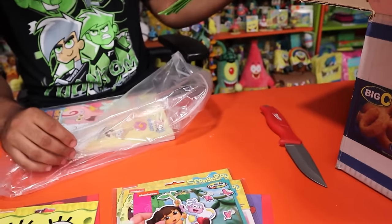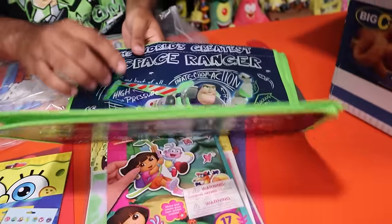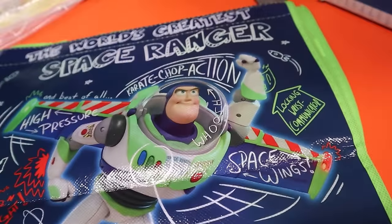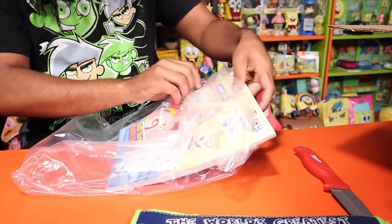The next up, oh, we don't have this one either. We have the Buzz Lightyear tote bag here. Locking wrist communicator. It has like all his specs on it. That's so cool. That's dope. Whoosh. Oh, helmet opening. Whoosh. That's the sound that I imagine when I put my shirt on. Whoosh. And then we have a brand new one to the collection here.